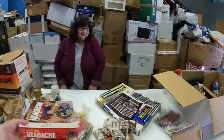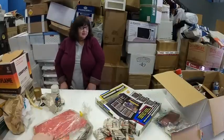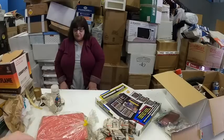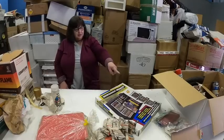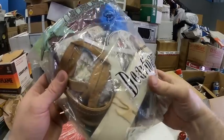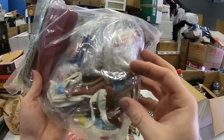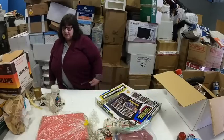Okay, now we also have this game. What's all this? This is the last newspapers. Bag. Oh, newspapers. What's in that bag? Oh, this is sewing. It's like a mixture of sewing stuff. Couple buttons. That material we got is really nice.